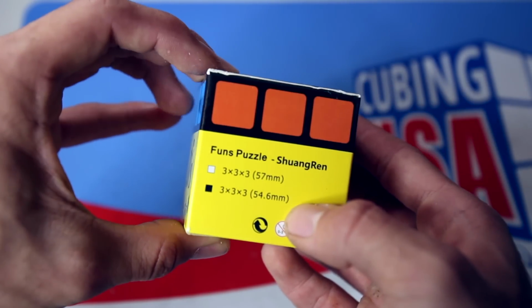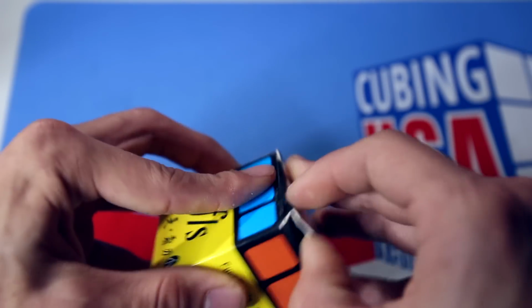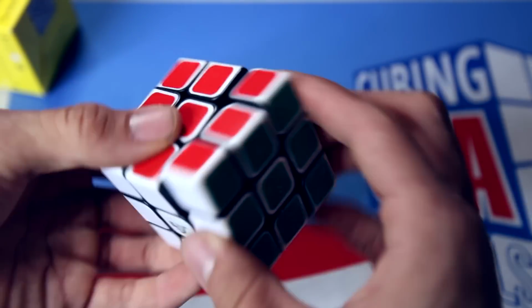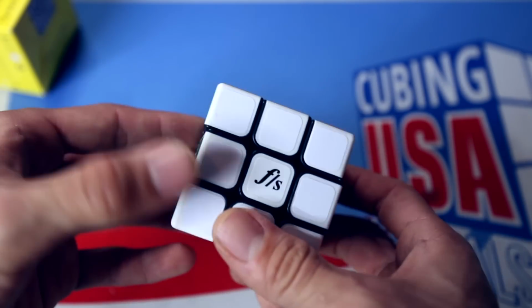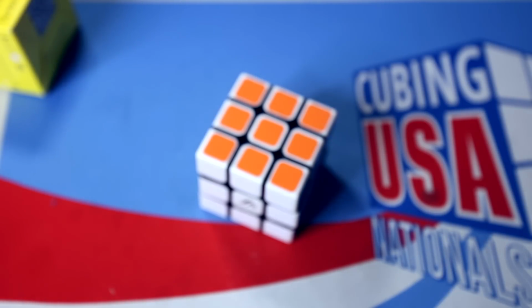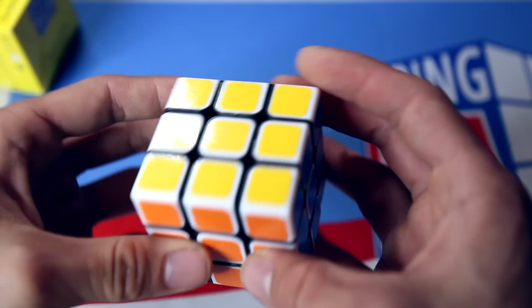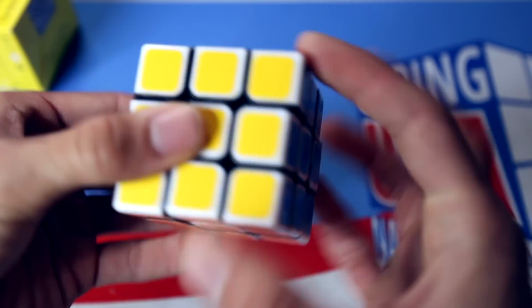I've seen these before. Pretty cool looking. Okay, so next up here, I actually have a Feng Shi puzzle. On the side of the box there, it says 54.6 millimeter. I have to check the invoice. I thought I actually got a 57 millimeter version of this, but let me check it out here real quick, and I'll check the dimensions then. This is a Feng Shi Shuangren Illusion, and actually this is the white on black. Definitely the 57 millimeter version, so I'm not sure why it's advertised on the box as the 54.6, but as you can see, I finally got one of the 57 millimeter Feng Shi Illusion cubes.